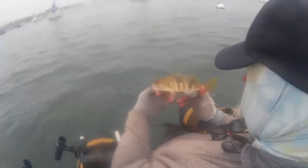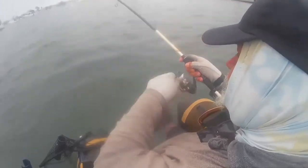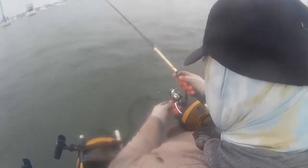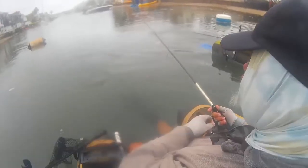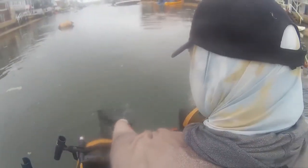Large sand bass. There we go. Forgot to put my lock on. There he is, little spotty. That's a fish. There you go. Oh, little halibut! Awesome, let me get that on video.